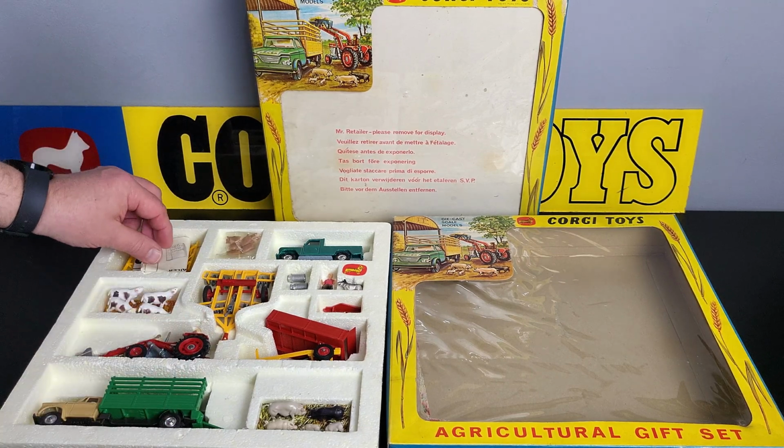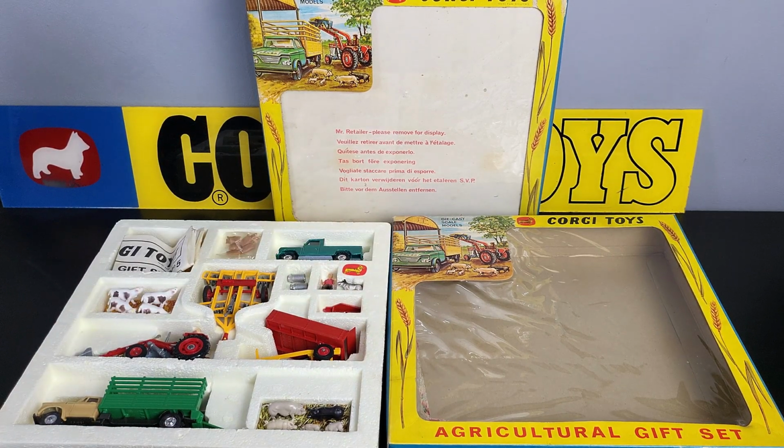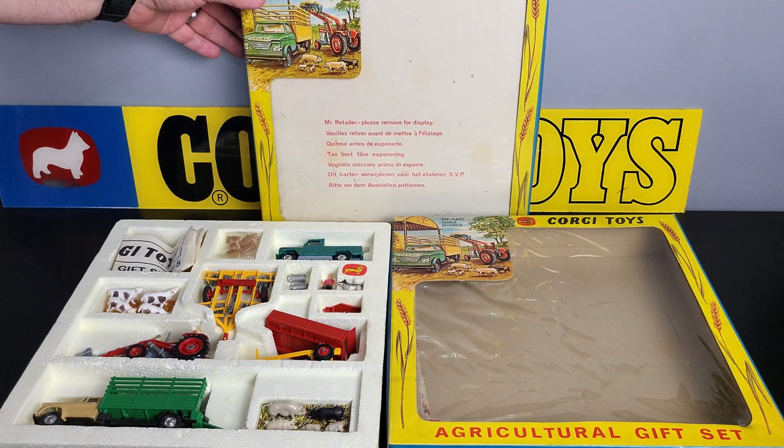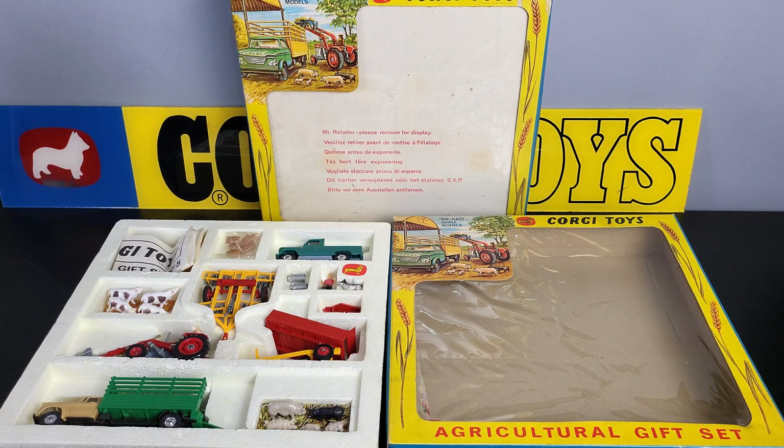Yeah, absolutely. So, let's say brilliant window box on it. A brilliant window box. Yeah, they are really, really fantastic boxes. So again, I've got two versions here. So you've got a second one here. Now this has got a... well, what's this? It's a Mr. Retailer? Yeah. Please remove. So this would have been to protect these in transit, so it didn't damage the bubble. Absolutely correct.